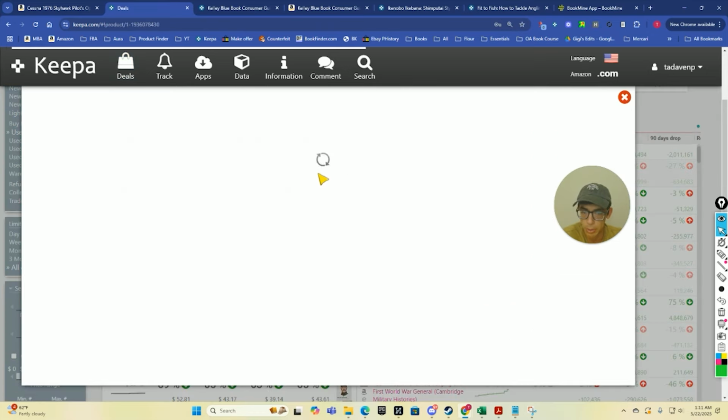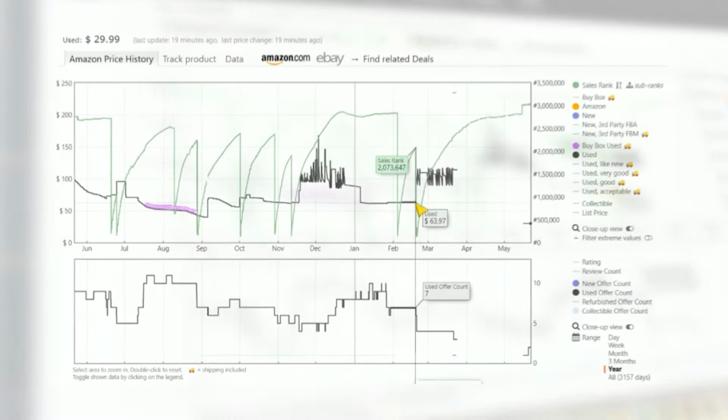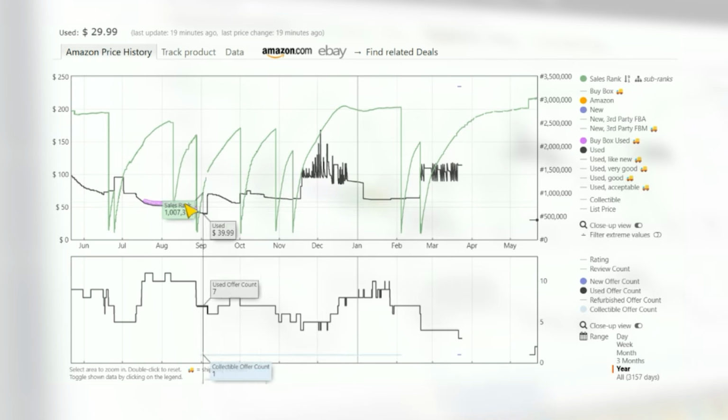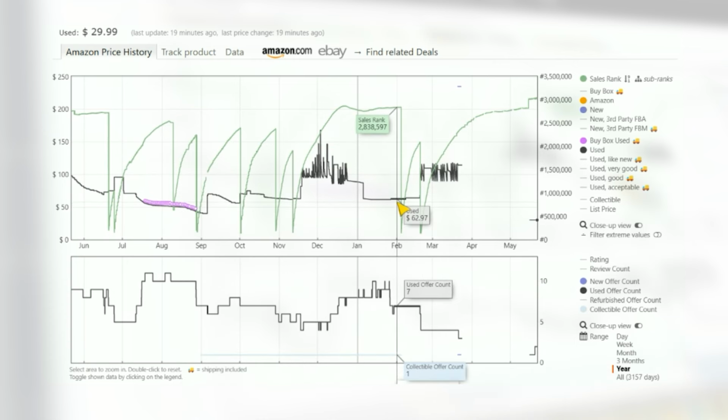Like this Kelly Blue book actually just came in stock at $30 about a week or two ago. If you look at what the book has sold for in the past, you can see 5 or 6 sales rank drops indicating the book has sold at a very high price, 70, 70, 49, 40, 56, 60, 60, 62.